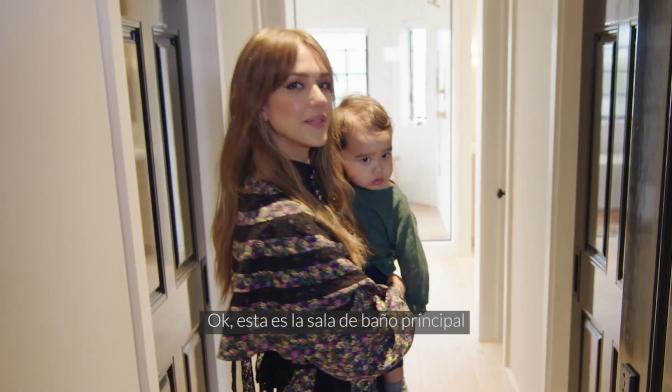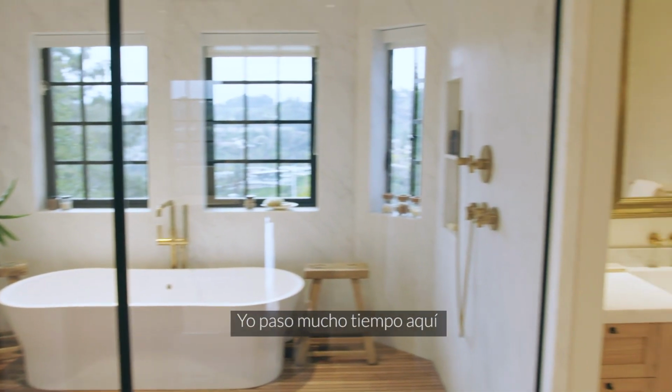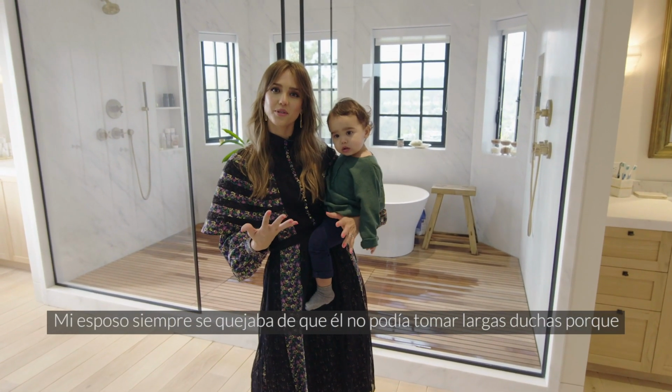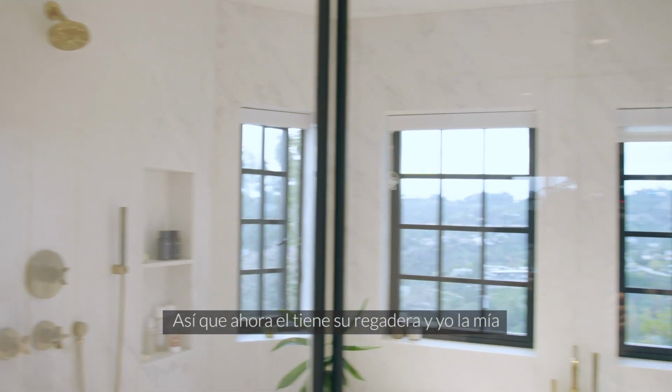Okay, so here's the master bathroom. We spent a lot of time in here. I spent a lot of time in here. The girls like to take showers with me. My husband always complained that the reason he didn't like taking showers was because he said I stole all the water. So now he has his side, I have my side.